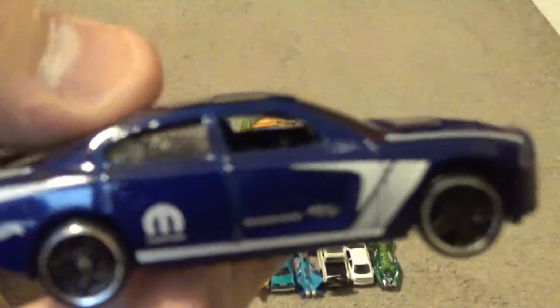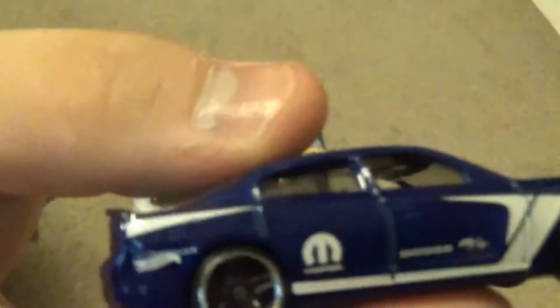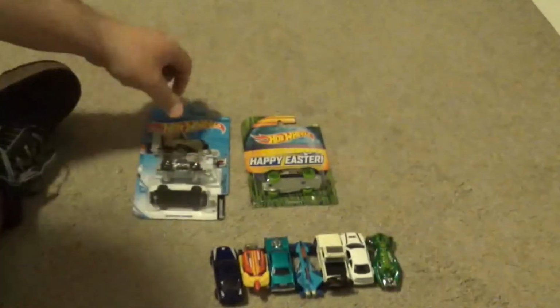I mean, on this camera you can't really see how well the violet looks, but it just looks more like midnight blue than violet on it. It also has itself stripes along with the Mopar logo, which Dodge does use a lot on some of their models.